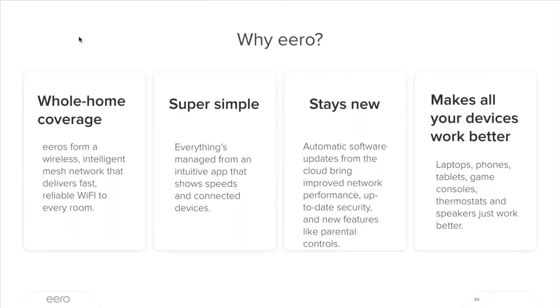Is eero capable of malware scanning and blocking? And if not, is this in the works? Maybe we could speak a little bit about our security and what we're doing there. I can tell you a little bit about the security. We disallow root level access. We have a highly secure signing authority, so the cloud session uses highly secure transport layer security.